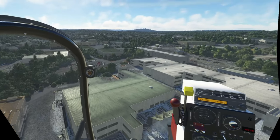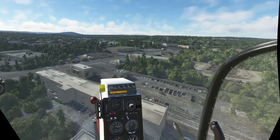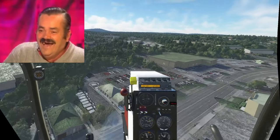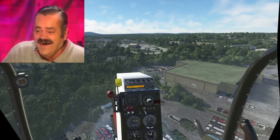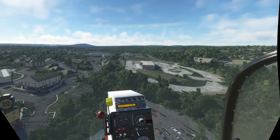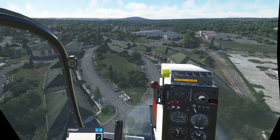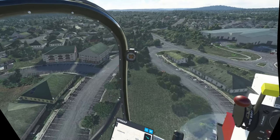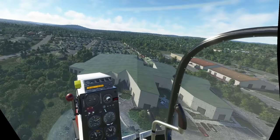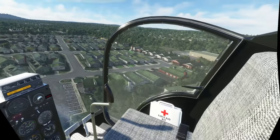Flying over the city of Winchester. Looks like they're all out of ammo. This is cool. I wonder if this is like some kind of community here, like apartments or condos or maybe an old folks community or something. Retirement community. Is that like a community center, maybe?